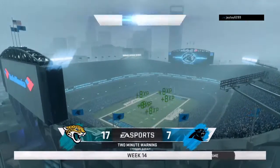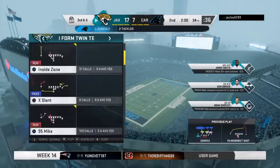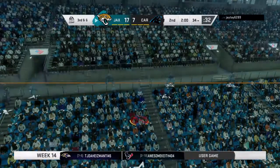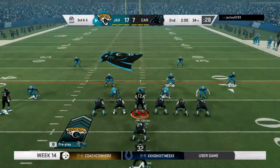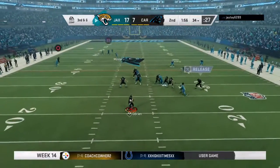A second down pass play there, but it's incomplete. And we've hit the 2-minute mark in this first half of action. We'll remind you that coming up at halftime, we'll join Jonathan Coachman and the gang in Orlando. Coach will have stats and scores from the early games going on here around the NFL.